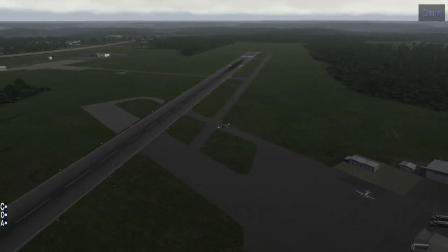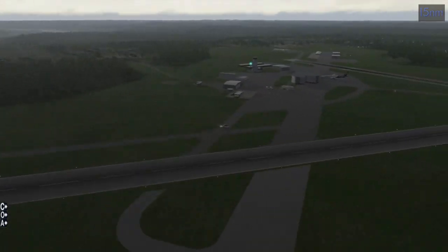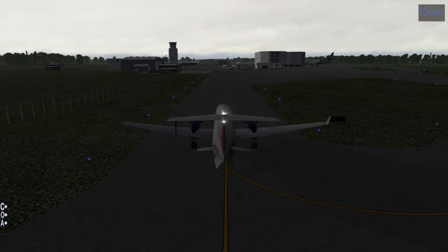In the background, looks like a signature type thing. I don't know, let's just go to this hangar in front of us. Let's just do that. Alright, let's bring our props back to taxi. There we go. Let's hop out here and let this thing taxi.